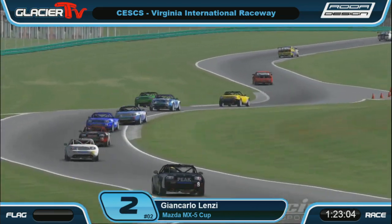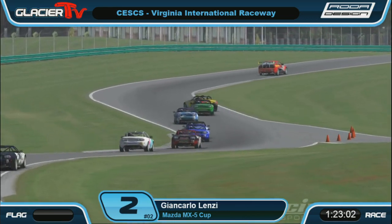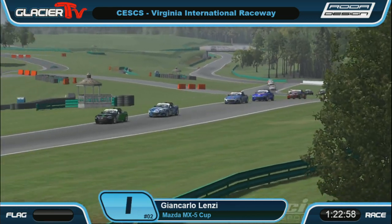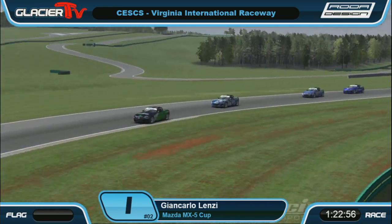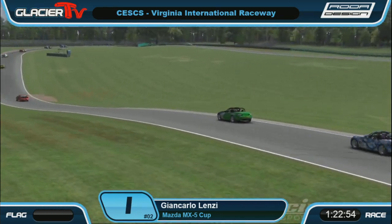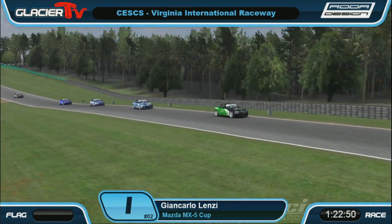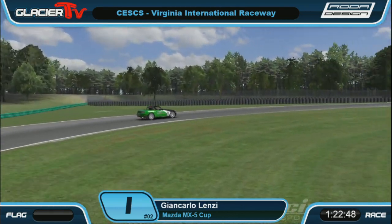As we see, Giancarlo Lenzi just clips then goes wide, and Giancarlo clips one of the yellow cars. I can't see who it was, but he went heavily into the tires. Yeah, so it looks as though for the moment we're going to stay under green flag conditions, but it's so difficult, this first series of corners.